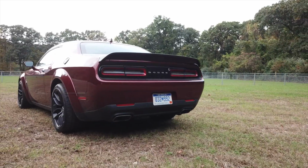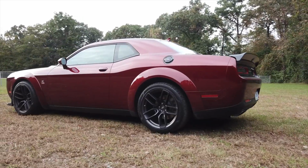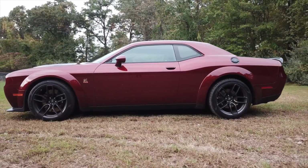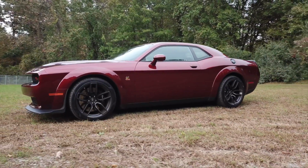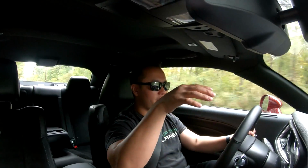So I've talked about the good and I've talked about the bad. Let's talk about the ugly. And the ugly is that this is now a 10-year-old car, and they have so many different trims to choose from. They have the V6 option, the regular RT, the RT Scat Pack, the 1320, the Hellcat, now the Demon and the Hellcat Red Eye, which is kind of like a marriage between the Hellcat and a Demon. So yeah, there's so many things to choose from, and in addition you have the wide body upgrade, so it expands the lineup so much more.